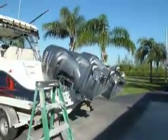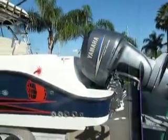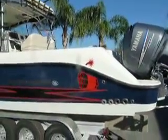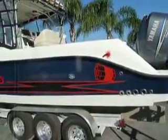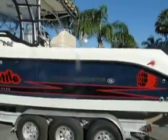Today is Thanksgiving Day 2011. Just took the boat out of the water and have just spent $3,400 between service, bottom painting, and new spreader lights, and just a couple little additions that I like to do to keep the boat perfect.